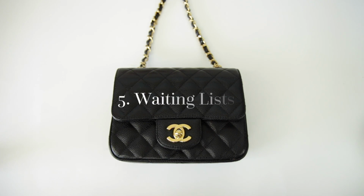So I remember a few years ago there was a So Black line of bags that Chanel released, and there was a lot of creasing in the leather. So everyone was talking about it, people were talking about fixes and whether to return them. So if there is a really obvious issue, then that is a great place to look, because they will be talking about it.